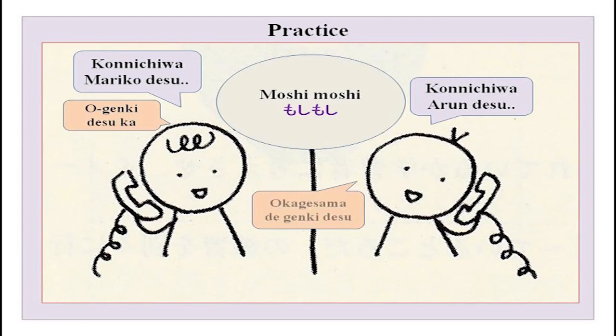And what is the answer to that? Another phrase over here, okage sama de genki desu. Okage sama de genki desu means thank you, I am in good health, I am all right, thank you very much. And you could also ask the same question, Arun-san wa o genki desu ka?